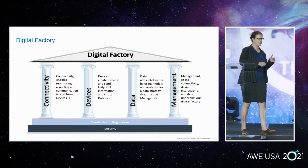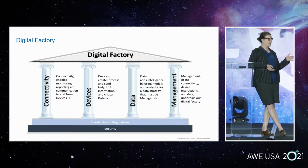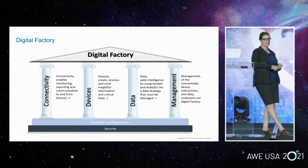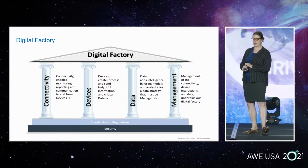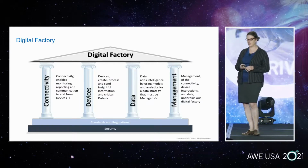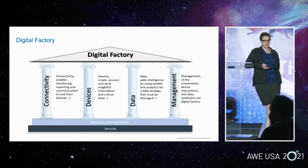So we really want to have connectivity to enable monitoring and reporting and communication to and from various devices. We want those devices to be able to capture and create data from processes that really turns into insightful information so that we can really inform what we're going to do next. So we're using data analytics as well to take that data that we're collecting from the devices, and then we really need to have a management structure in place that really tells us how we're going to connect all of these by implementing standards throughout the factory, conforming to regulations that are out there. And for us, security, of course, is an extremely important aspect of implementation going forward as well.